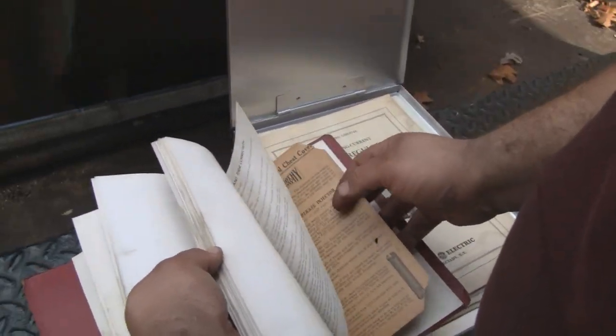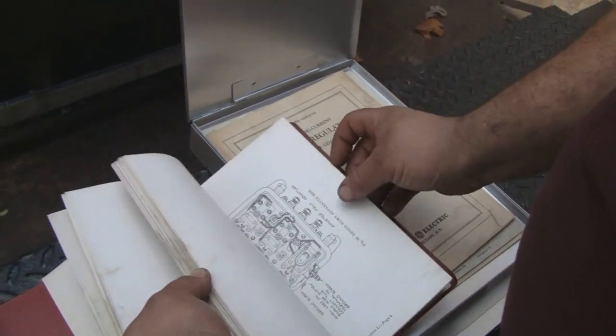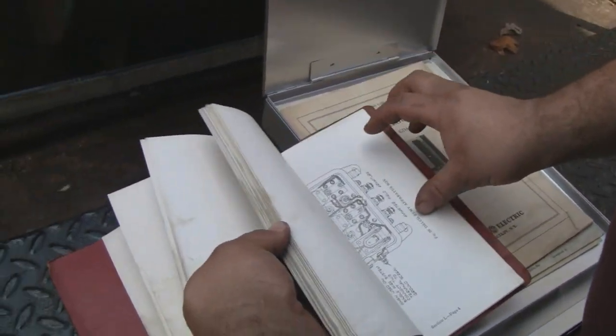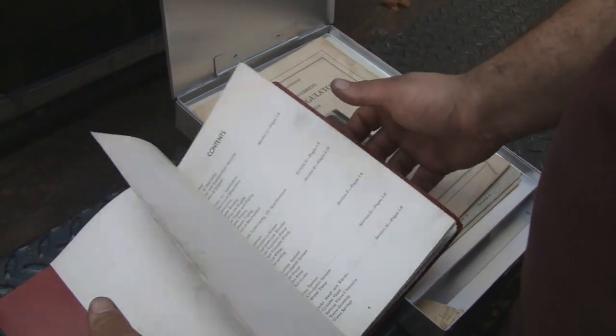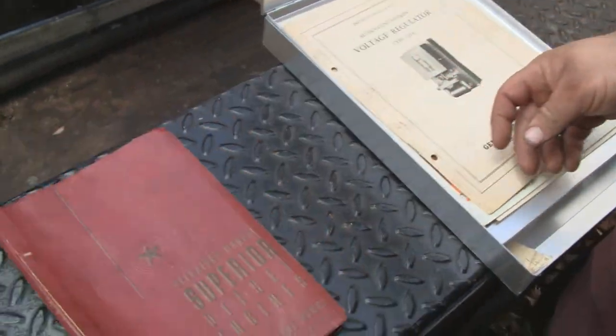Now, how do you tell if it's a good running engine? What's that? The manual doesn't have big, greasy fingers. Yeah, you're right. They weren't always looking and fixing something. Right.